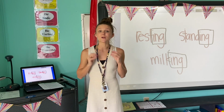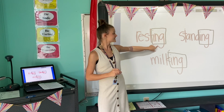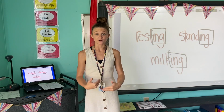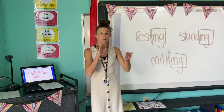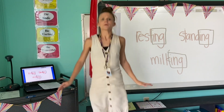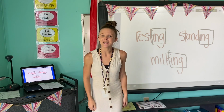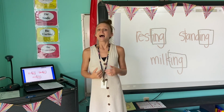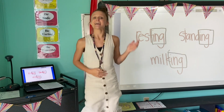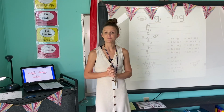So anytime we add a suffix to a word that is a vowel suffix like ing, it's going to cause that word to have another syllable. We changed it from rest to resting. What am I doing right now? Jumping, that's right. I am jumping. I put the ing on the end because that is what I'm doing. I am jumping. Wonderful.